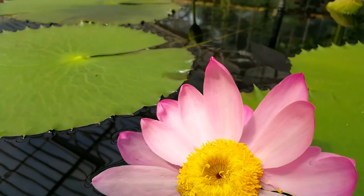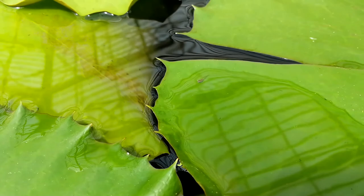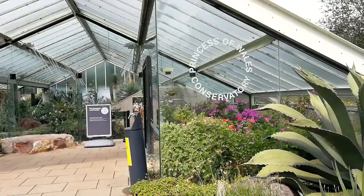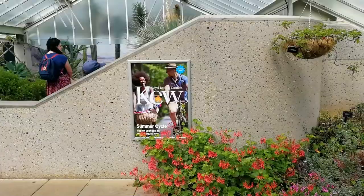The nearby water lily house may be small, but is host to the largest lily pads I've ever seen, laying invitingly on the mirrored surface of the black pond. My favourite area had to be the Princess of Wales Conservatory, with its labyrinth of layered glass houses spreading on and on. But the water lily house is a close second.